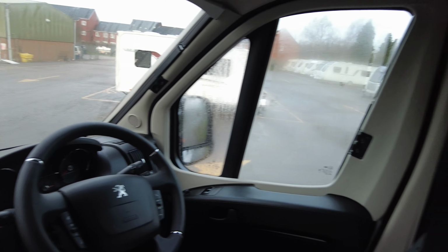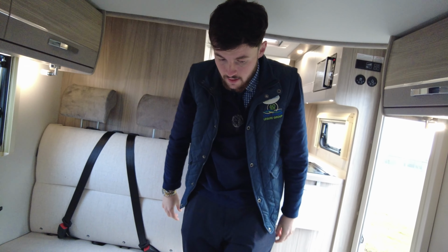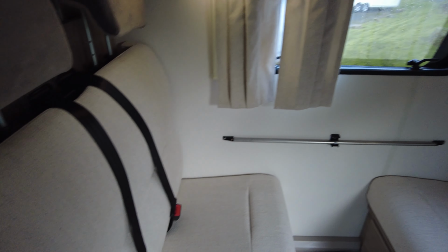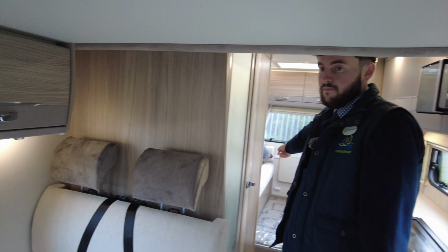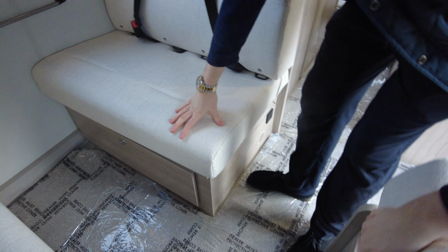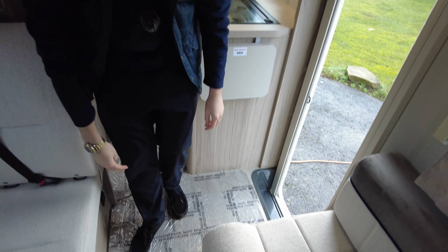Captain chairs do spin round, so your front two seats are on swivel. So it's 6 berth, 6 belts. So 2 at the front and then 4 here. And obviously you've got a bed at the top, bed at the bottom, bed at the back. But loads of storage just up here as well, look. You've got storage underneath here and underneath here. Loads of storage just in there.